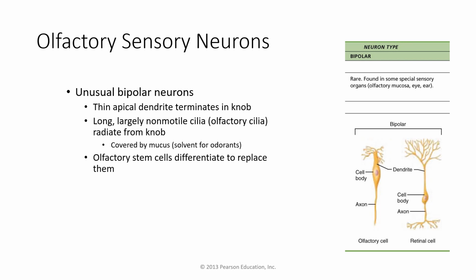There's a picture of it there for you from many chapters ago. I put that up there. I think it was in chapter 1 for the intro. So that bipolar neuronal type is rare, found in some special sensory organs, and here we are. Olfactory mucosa, it's also found in the eye and the ear.